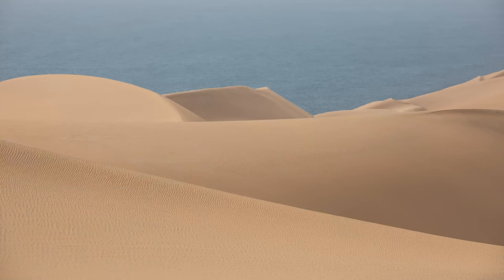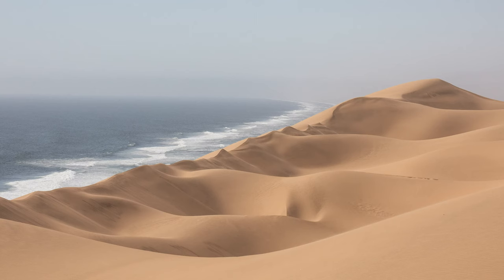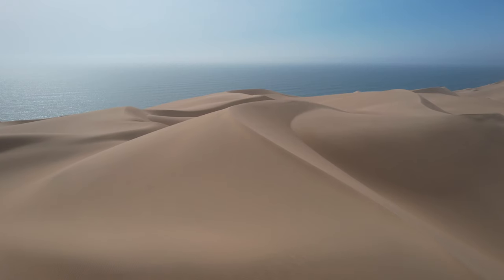I've been actually using the 70 to 200 almost the whole day because we're just in these vast, wide landscapes. And the compression that you can get with the dunes on the telephoto is amazing. So, pretty stoked to edit some of these photos.